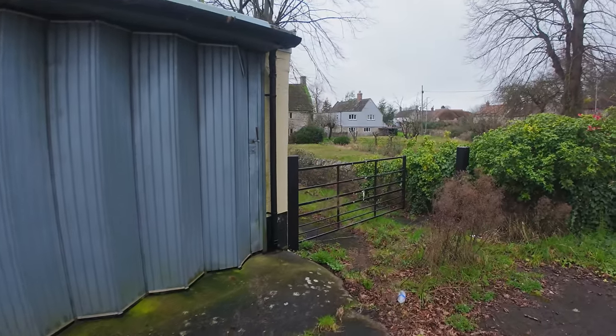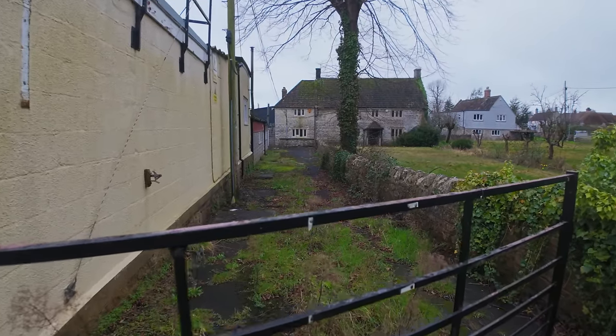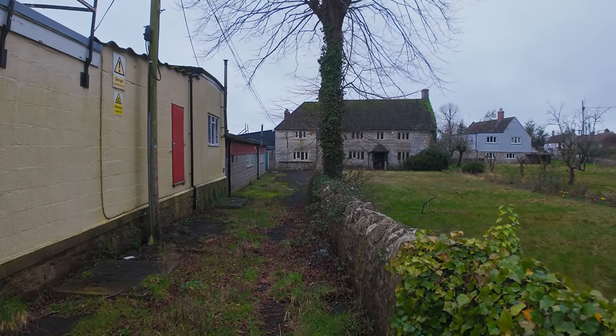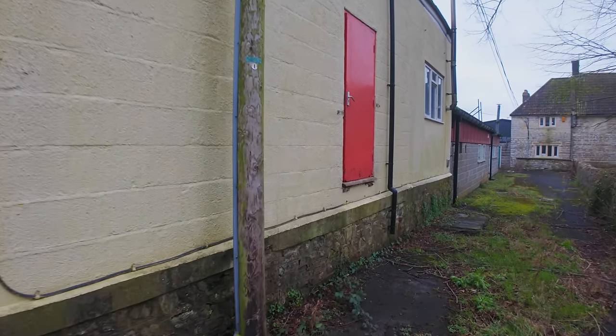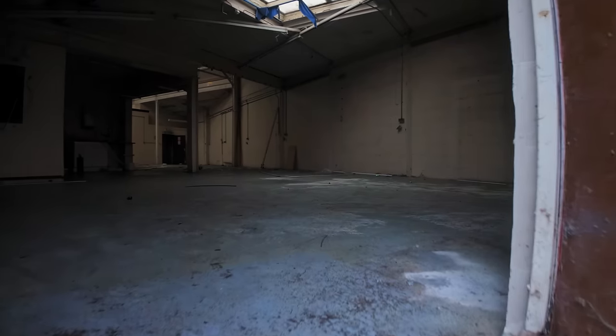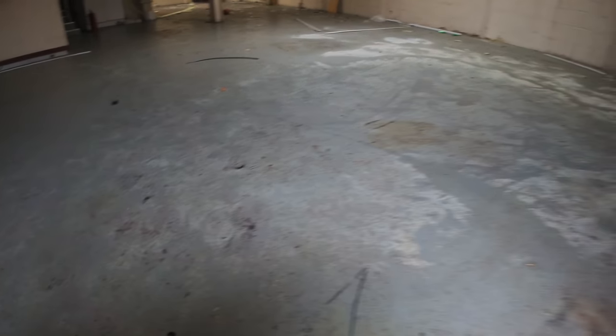Side door down the side by here, apparently it's just open. What? This side door up here, is it really? Is this just open? I was told it was open. Now we're just about to find out. Is it open? Yeah, it's open. Unbelievable. Unbelievable, folks. What is wrong with people these days?